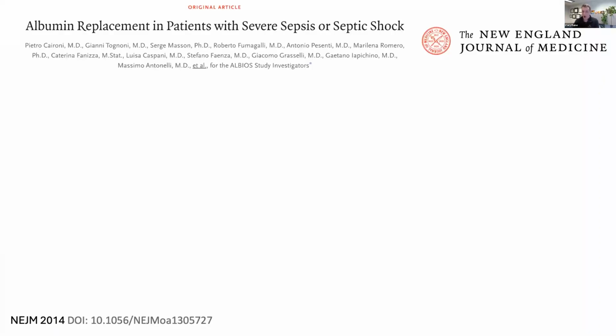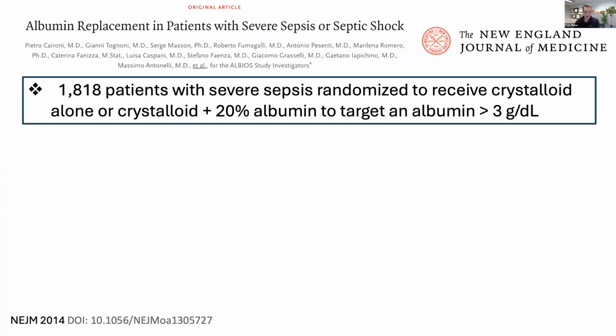The second study I'll highlight is the ALBIOS study, which was published about 10 years later. And this was looking at 1,800 patients with severe sepsis who were randomized to receive either crystalloid alone or crystalloid plus 20% albumin, with the goal of targeting a serum albumin level of greater than 3 grams per deciliter. And this is going to come up again a little bit later, but the notion of targeting an albumin level, giving albumin to get albumin above a certain threshold, is not something that's recommended.